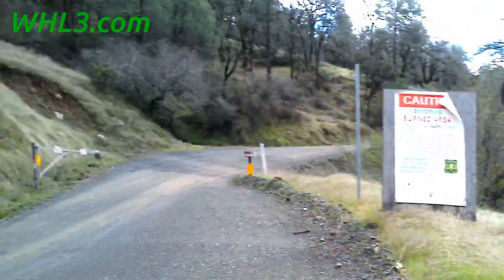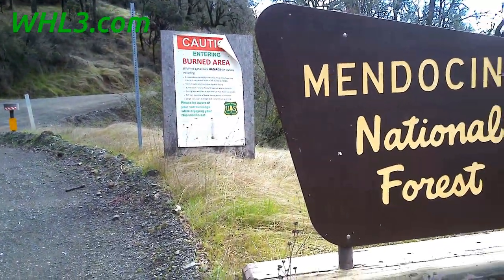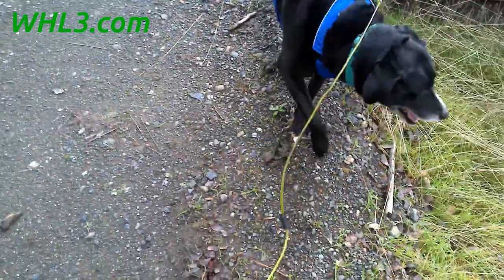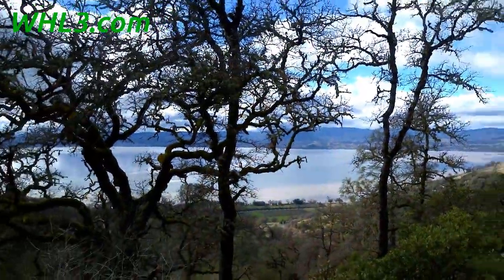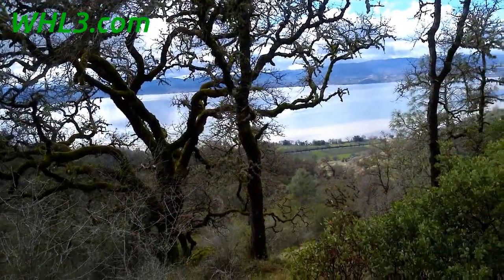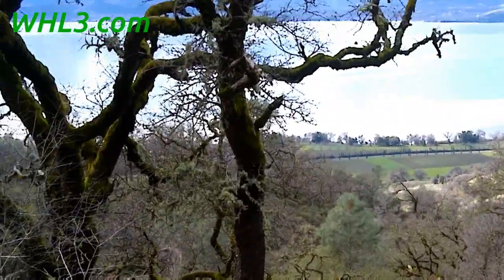Mendocino National Forest. We are actually headed up to a place called Pinnacle Rock. Oh, nutbag there. She's pretty stoked about it. This is off in the distance there. That's Clear Lake. And this is in between Nice and Lucerne. It's a little vineyard right there. And you pull off by the vineyard.